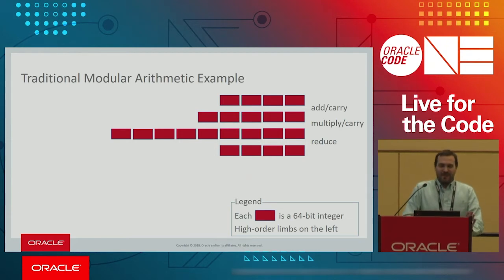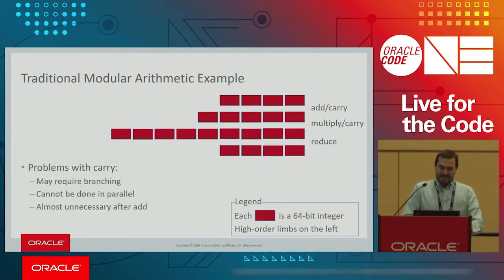And it looks very simple. The problem with this is the carry. The carry, depending on how you do it, may require branching if you're only going to carry if you actually have something to carry. You can't do it in parallel. You have to start at the low order and work your way up. And after the add, it's almost unnecessary because you just have to carry that one bit. So it's kind of unfortunate that you take this add operation, which could be fast and could actually be done in parallel, and you make it serial, just because you have to carry.